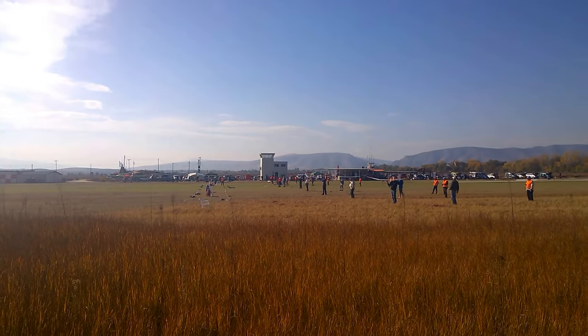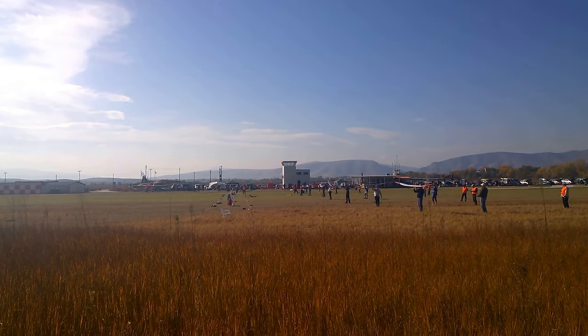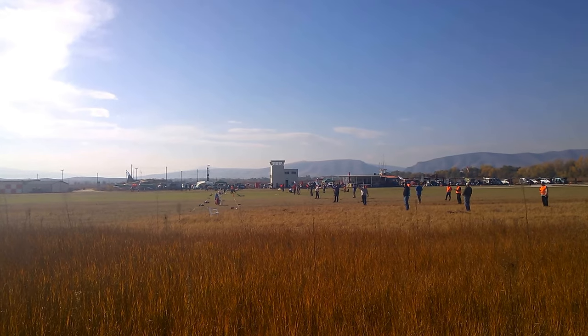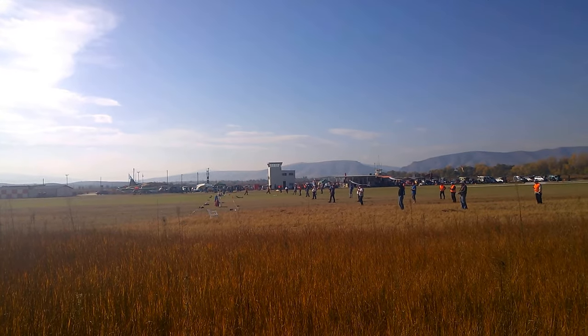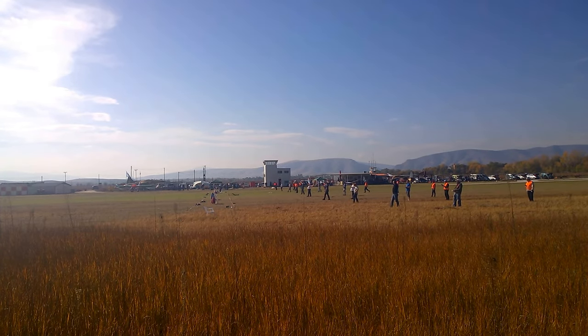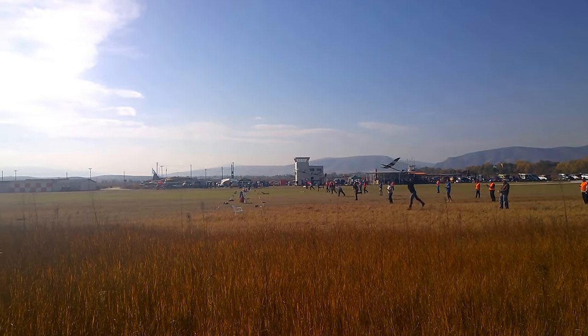I'll try another angle, which is maybe not the best since it will be mostly into the sun. As you can see, starting is done here the way it is written in the FAI rules, and not as we mostly are used to, flying from the corridor, as it is in F3J rules.